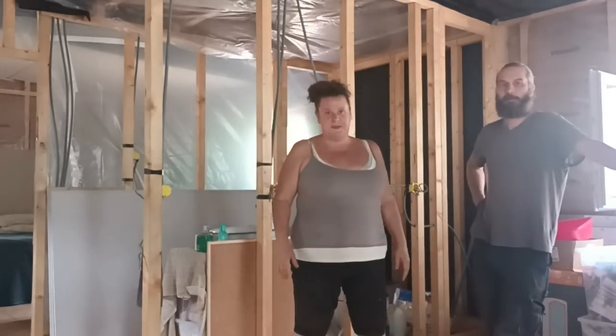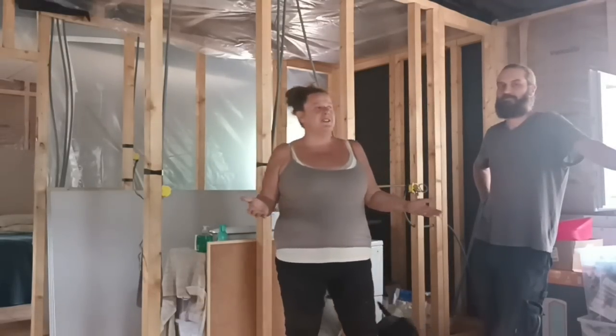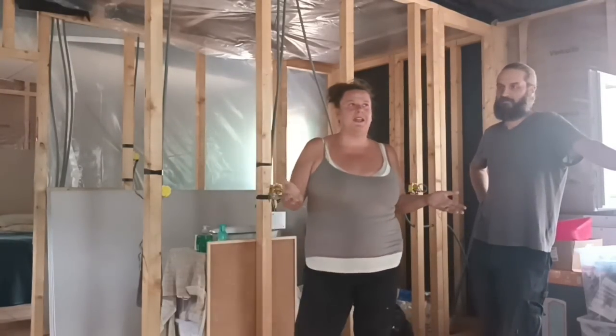Now, when it comes to gypsum, if you've seen our disaster attempt at putting gypsum on our ceiling, we know that we need to set ourselves small goals, small wins. So, pretty much our only goal for today is to do the bottom part of this. Now, we have to see how it's going, but hopefully we can do more.